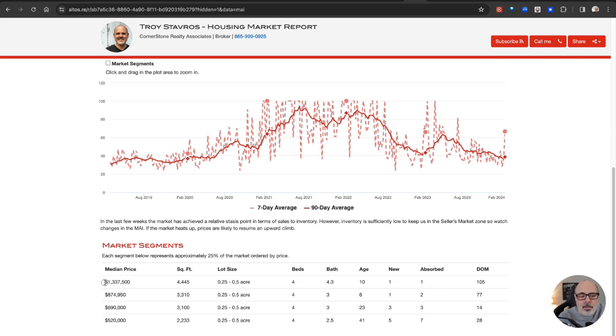And then the top quadrant, 1,337,500. That's the average in that top quadrant. In that quadrant, you get about 45 square feet, 4-bedroom, 3.5 bath, home that's about 10 years old. We saw 1 new listing come on the market last week in that quadrant, and we saw 1 get absorbed. And that quadrant, the luxury, is taking the most time, with the average days on the market for the active homes in that quadrant being 105 days on the market.